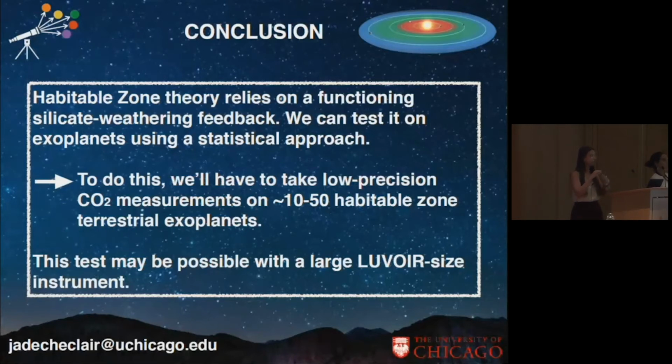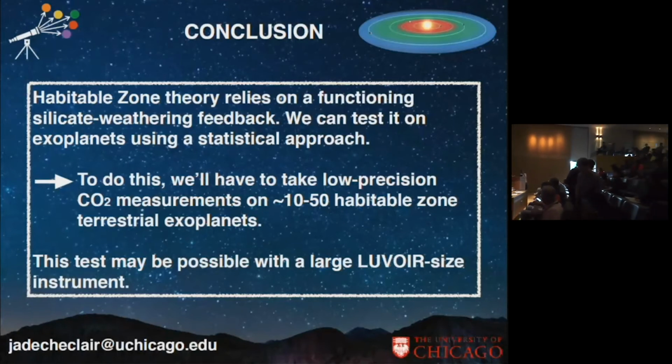Questions for Jade? I see Robin. Thanks. So Robin Wordsworth, Harvard. I was wondering, have you thought about if you had ancillary observations, something like albedo, that allowed you to rule out the parameter space? You have a lot of dependence on certain parameters. If you could make other observations, add priors to your analysis, would that help things?